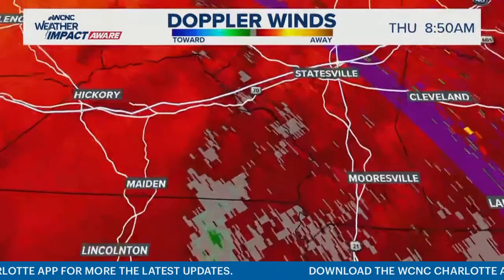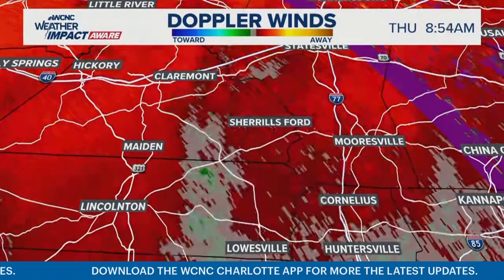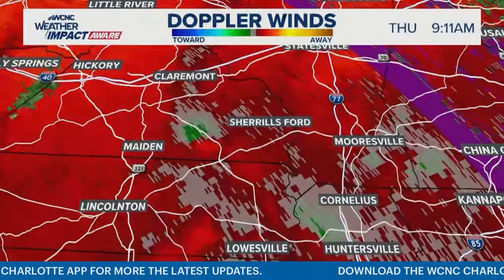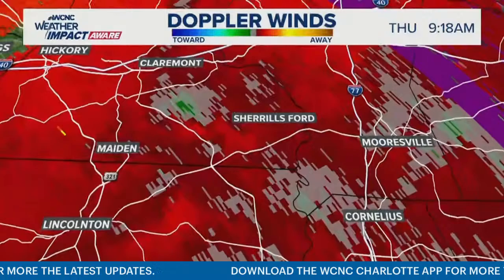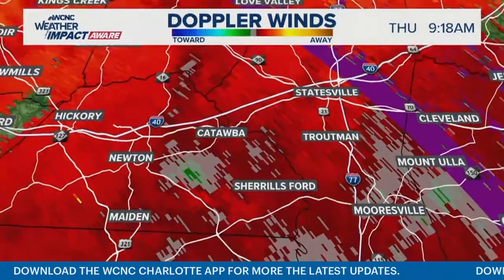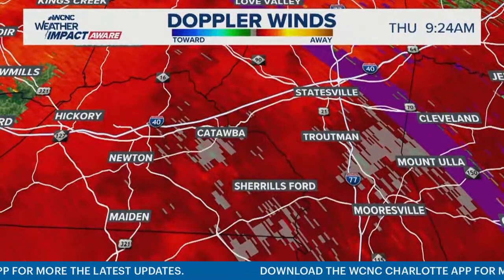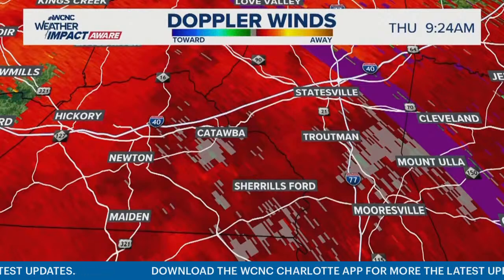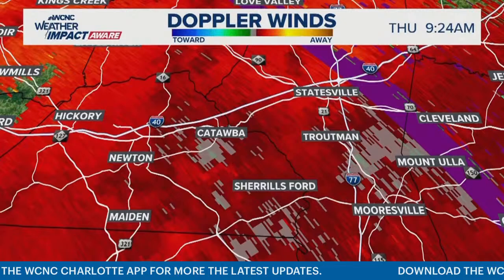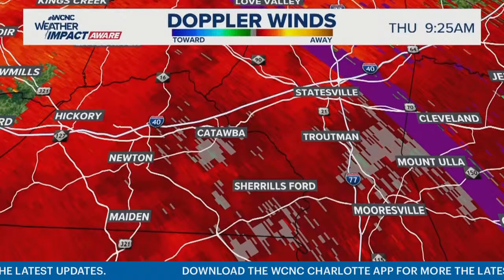So here's what we're tracking, and you can see that area of green. I'm going to go through this. This goes back to 8:50. The reason the National Weather Service pinged this is notice how it started to expand and then got a little bit tighter. It was at that point, east of Maiden between Sherrills Ford, that we had that tight circulation. Then at 9:18 it's starting to flatten out, and that's 9:24. Often these radar loops update every 2 to 5 minutes, depending on the different scans, and they were skipping. I think this really showed how quickly that popped up.